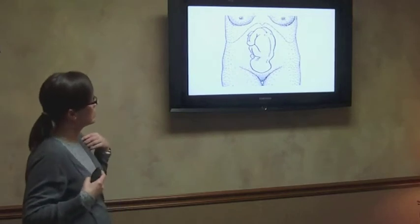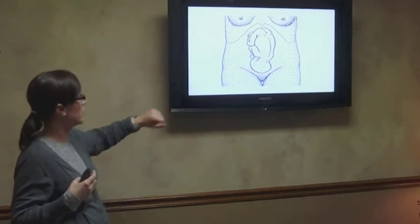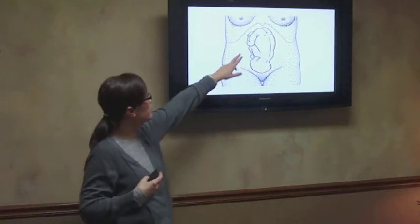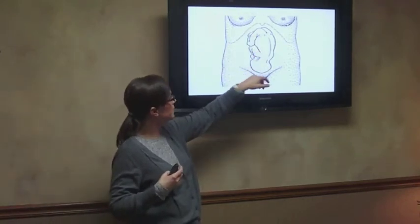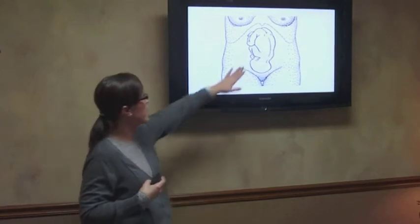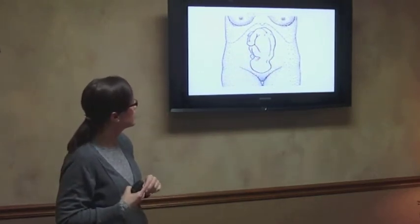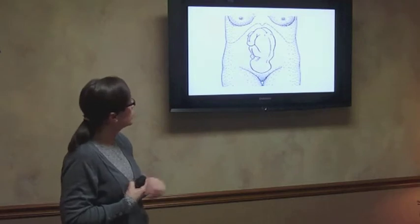And what you're going to see here is the most common position, and it's called LOA, which I'll explain in a minute. We've got a baby whose bottom is where it's supposed to be, whose head is where it's supposed to be, and whose back is where it's supposed to be. And this baby is in a great position to make his or her way out. So just kind of know that.